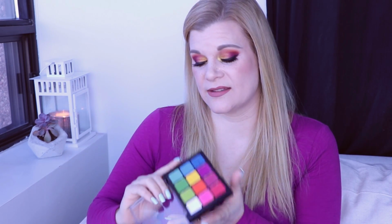I know the price tag is up there, but this has been such a fail-safe staple product in my collection that I would absolutely recommend this to anybody. So that Editorial Brights palette is like 100 Canadian, which is a lot of money to fork over. So let's talk about something that's a little bit more reasonable.